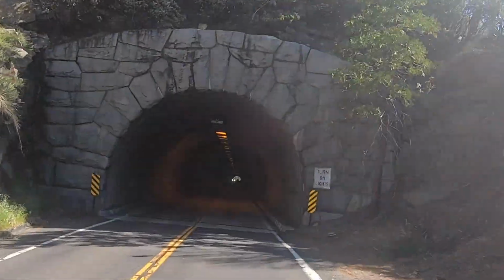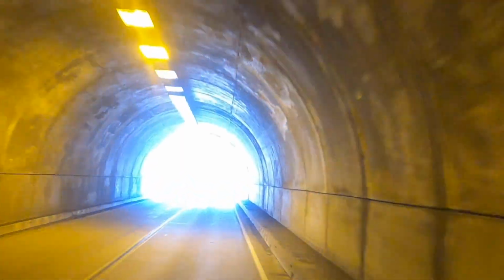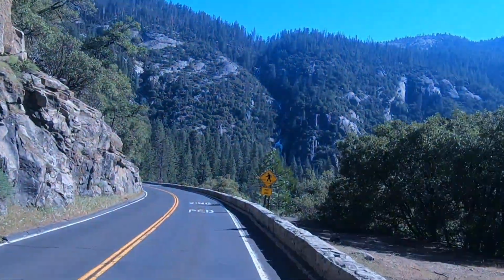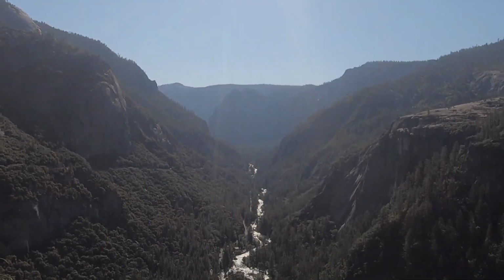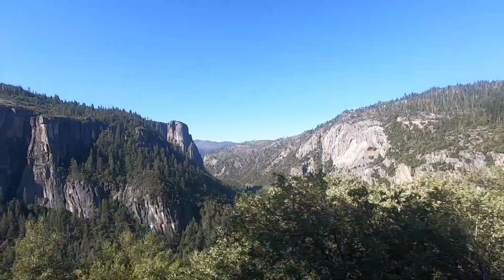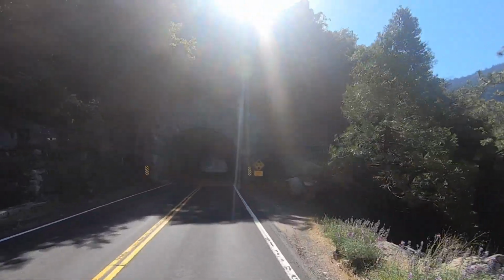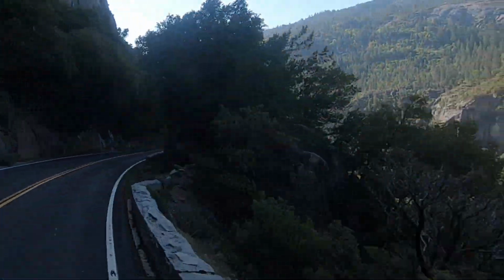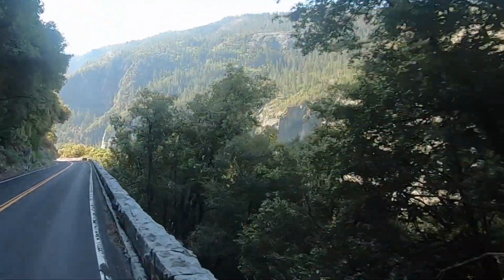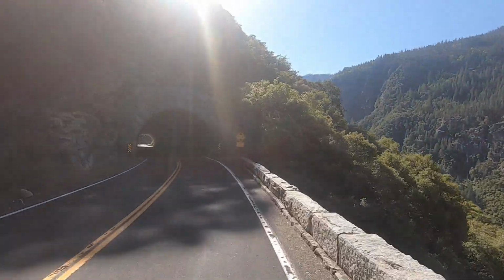We just love tunnels, and Dylan always gets Daddy to beep the horn on the way through, but we'll speed it up and get you to the other side. And another tunnel to get us down into the Yosemite Valley. This one's really short compared to the previous one. And the third and final tunnel on Highway 120 to get into the valley.